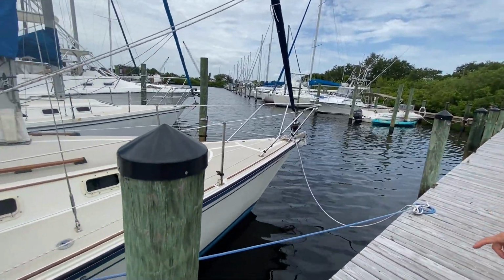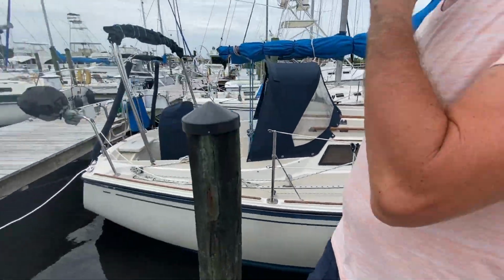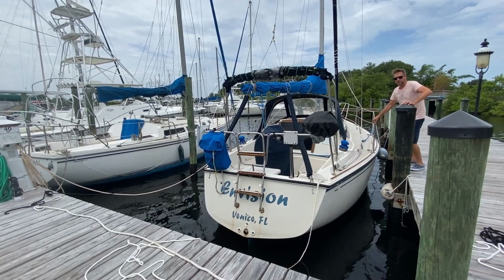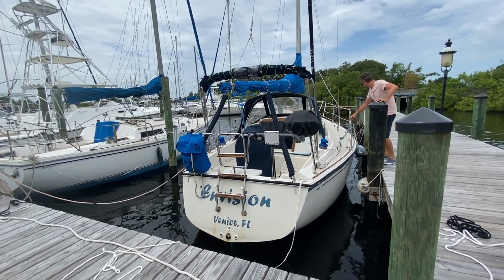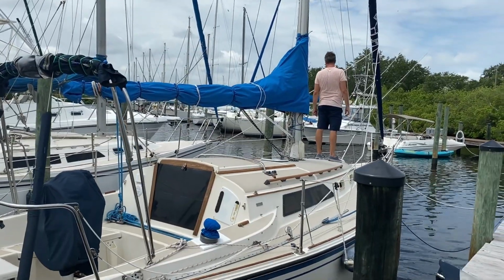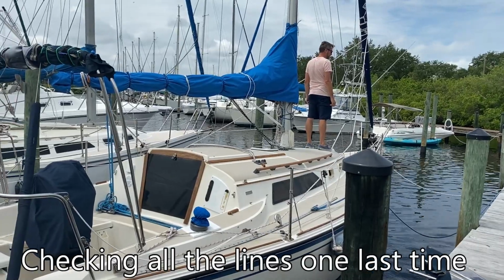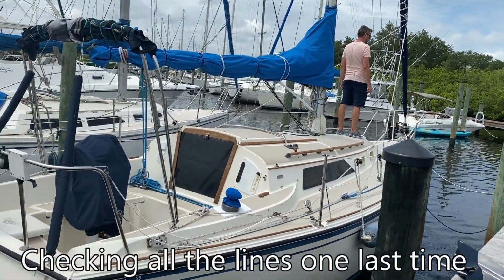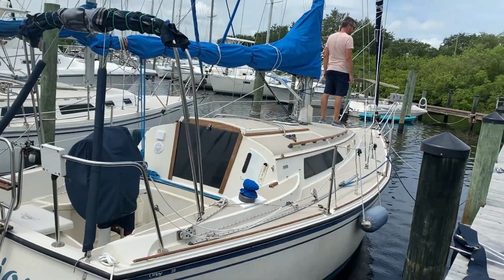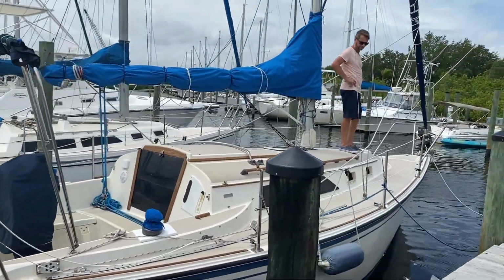We're supposed to have a storm surge during this storm, and while the normal water level changes about 3 feet, it might change up to 5 feet this time, so we have to leave extra slack in the lines while still controlling the boat. Captain Jason is checking out all of the lines one last time before we head out. The first band is supposed to hit in about an hour or two.